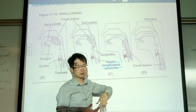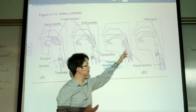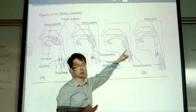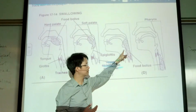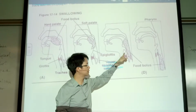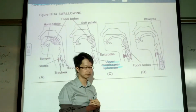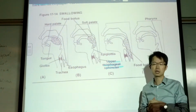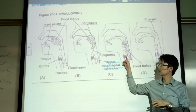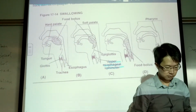If we speak while we are swallowing, we breathe out, and then the air will force the epiglottis to open. In this case, food particles or water can go into the trachea. When it goes into the trachea, you trigger the coughing reflex to try to remove the food or water from the trachea. So that's the choking. Again, as I mentioned before, where's the coughing center? The coughing center is not in the trachea, it's not in your lung. The coughing center is in your brainstem.